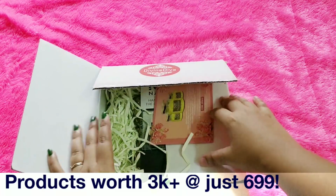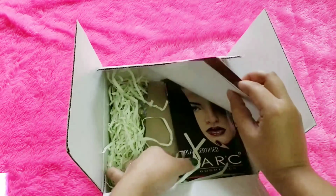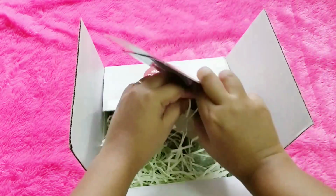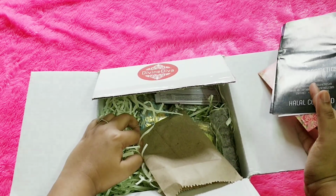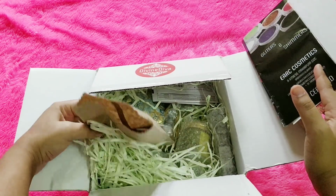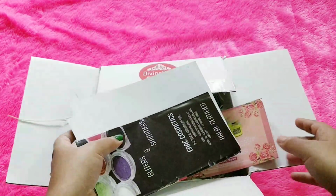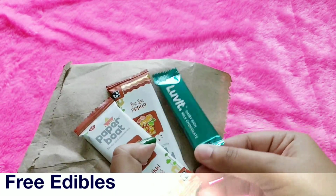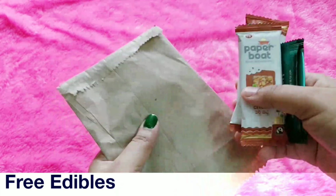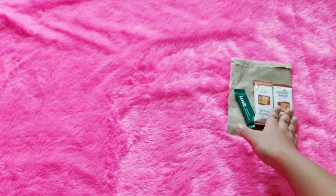Once we open the box, inside we have the info cards of the products and everything. As you can see, the shockproofing is very good, and I'm getting an intense fragrance of lemon, so I'm assuming something lemon based is also inside. Everything is bubble wrapped. Let's open up and start one by one. First we have something to eat. We have 2 paper boats, and I love it. Every time she adds something to eat, so I always appreciate that gesture.